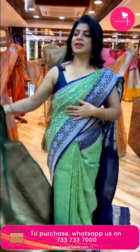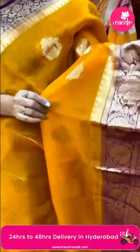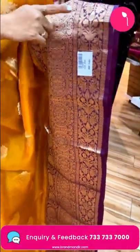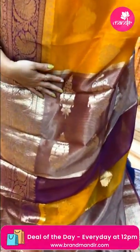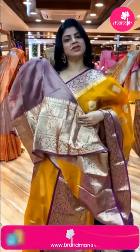Very gorgeous. Next sari, yellow and magenta color. It's a mango yellow. Beautiful floral buttas all over the body. Border contrast with peacocks and rounds, floral vines here. Contrast border. Pallu contrast with zari lines and motifs, floral motifs. Blouse, zari lines and border.